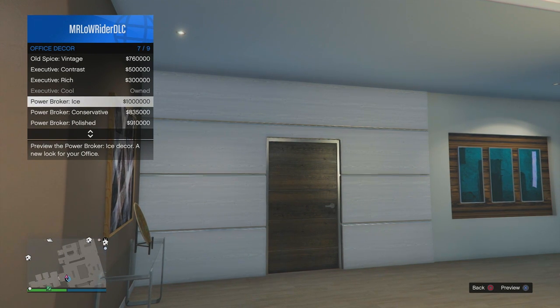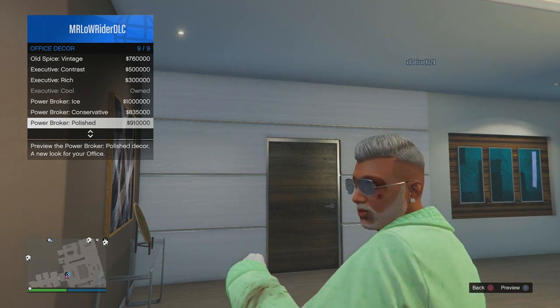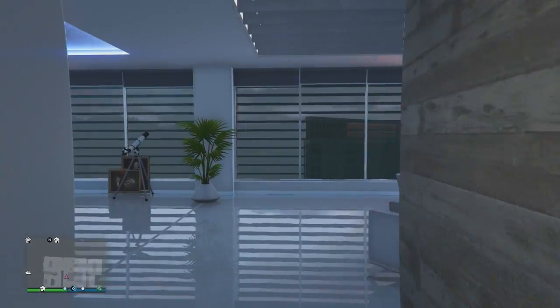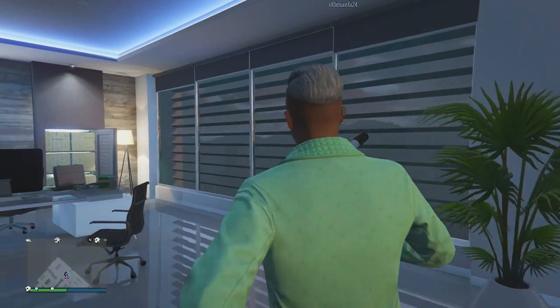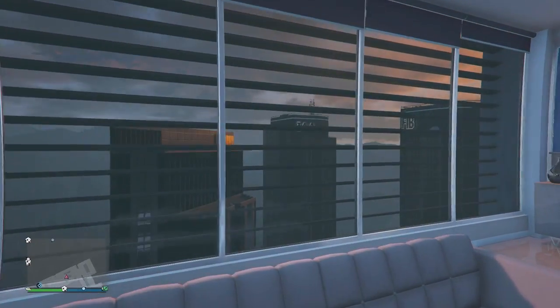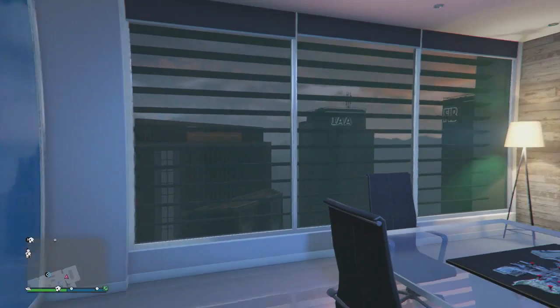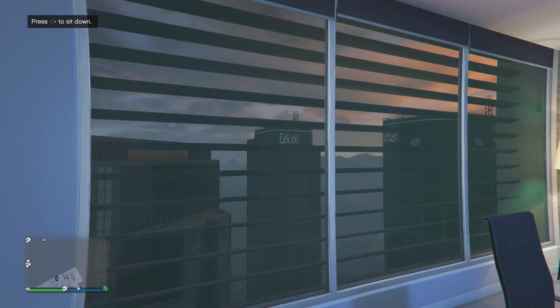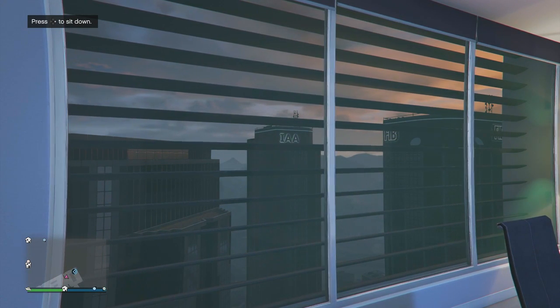So any of the power broker options, ice, conservative, or polished, will add these really weird blinding kind of features or blinders on your window, which I'm guessing are supposed to be luxurious, but all I notice is that they block your view. So I chose Power Broker Ice right here, and if you go over to the window, you can see that there's like blinds on them now, which again, some people may consider cool, but the only thing I got out of this was, wow, now my view is less in an office that I just paid $6 million for. So I'm not exactly sure what Rockstar's intention was for adding the blinds there.